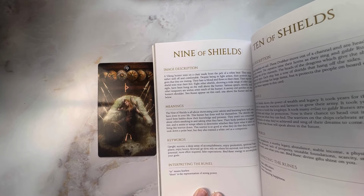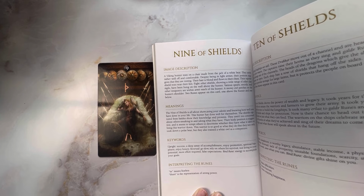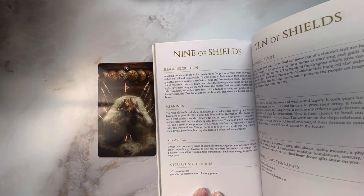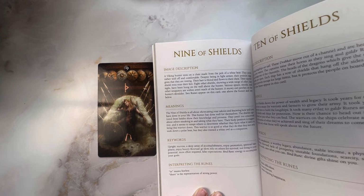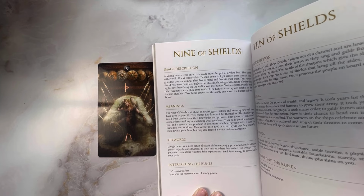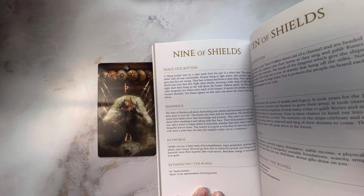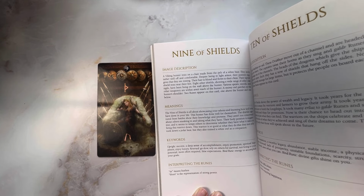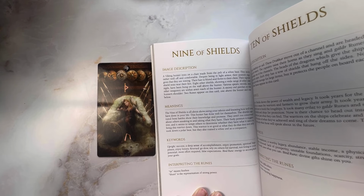The meaning: the Nine of Shields is all about showcasing your talents and knowing when you have done well, knowing how well you have done in your life. This hunter has done well for themselves. The shields captured from battle show their knowledge and prowess. They aren't too concerned about others sneaking in and taking what they have. Their body position is suggestive, and it seems to tempt others to determine whether they have what it takes to bring this warrior down. This warrior is so good at what they do, they not only took down a polar bear, but they also trained a white owl as a companion.